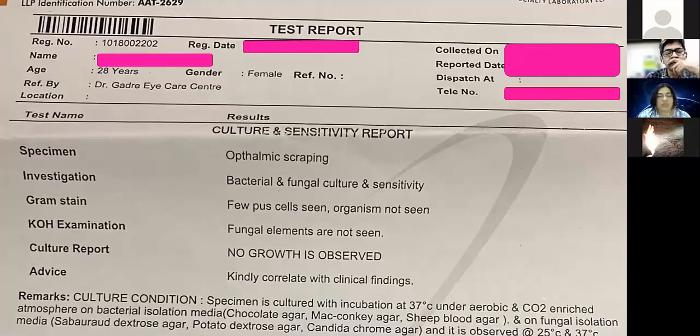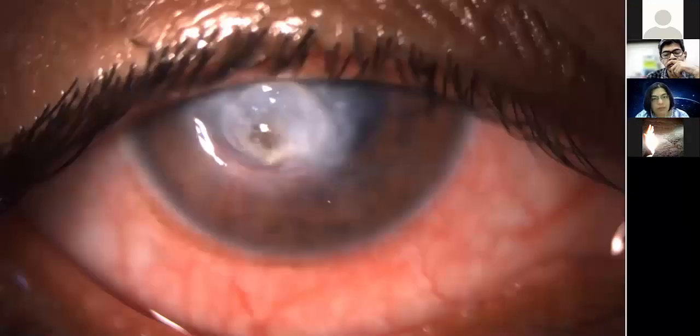Whenever in doubt, scrape is what we were taught. So we scraped, and this was more like a diagnosis of exclusion, because everything, bacterial, fungal culture, sensitivity, everything was negative. With this kind of suppuration in the cornea, you don't expect it to show nothing, especially if you've done a good job with the scraping. So we started her on antivirals, topical steroids, oral antivirals.